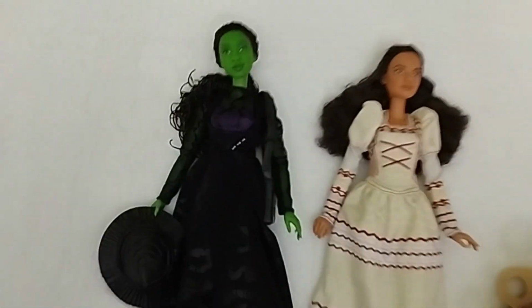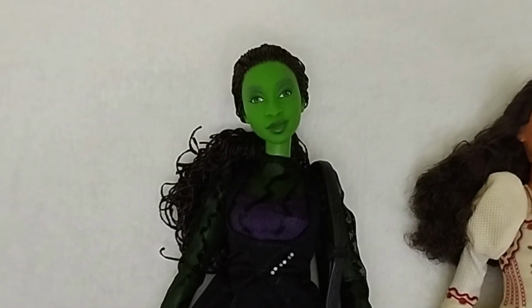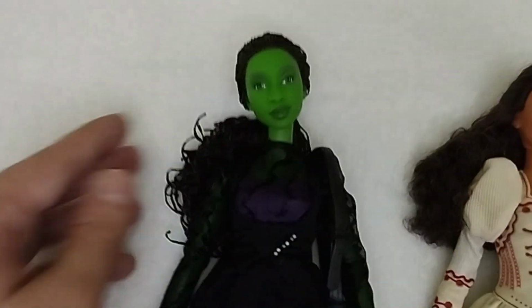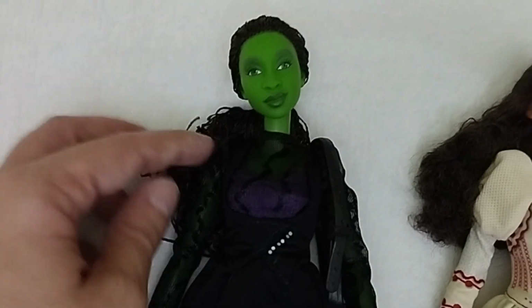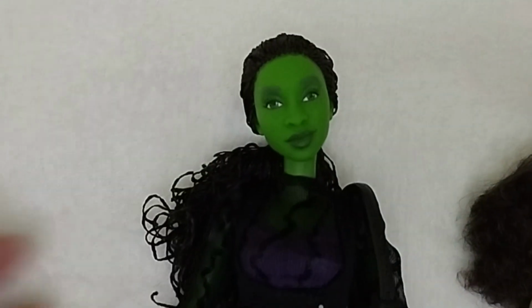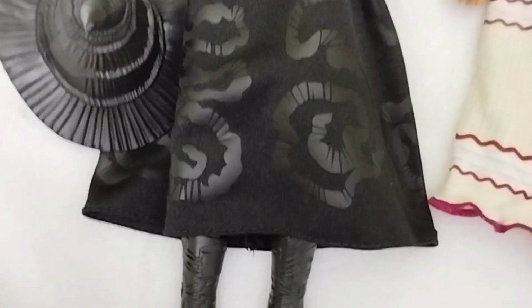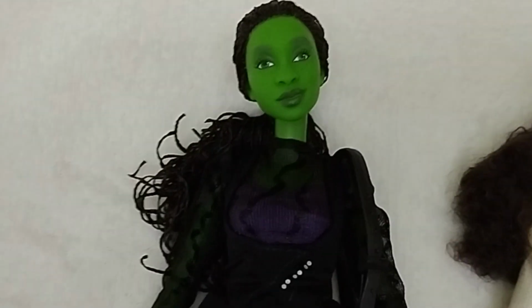So right over here we start with Elphaba, and we're having the very same screening for the face. Now the ponytail is on the back as opposed to just a one side ponytail, which happened to the deluxe Elphaba doll. I think the screening is perfect. I love the micro braids, they're super soft, and I have to say that I kind of like this dress better than the one that came with the deluxe version.